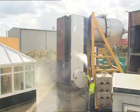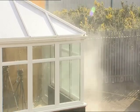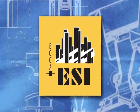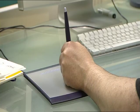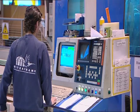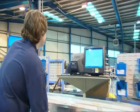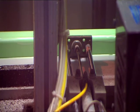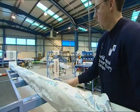It's no surprise that the Ultraframe roof should pass these tough tests. They were the first European system to have passed the USA's BOCA regime, the toughest testing and building standards in the world. But peace of mind isn't just about the design and specification of your conservatory. Once ordered, your conservatory roof passes directly into one of a small number of approved manufacturing facilities. Here, each piece is precisely cut to the correct specification.